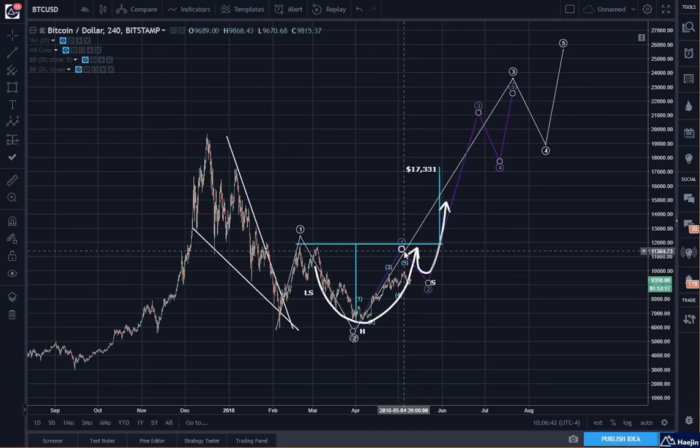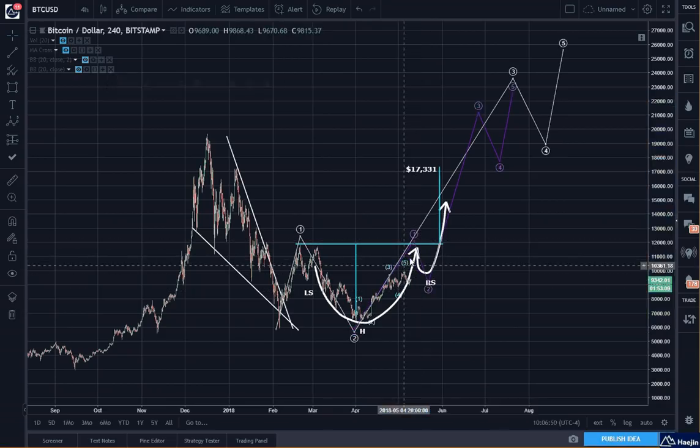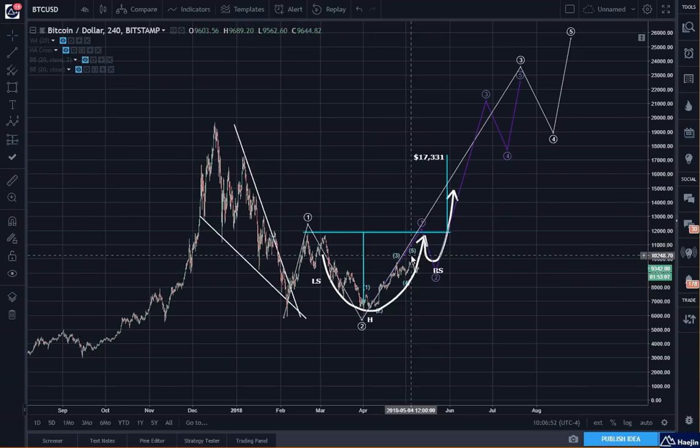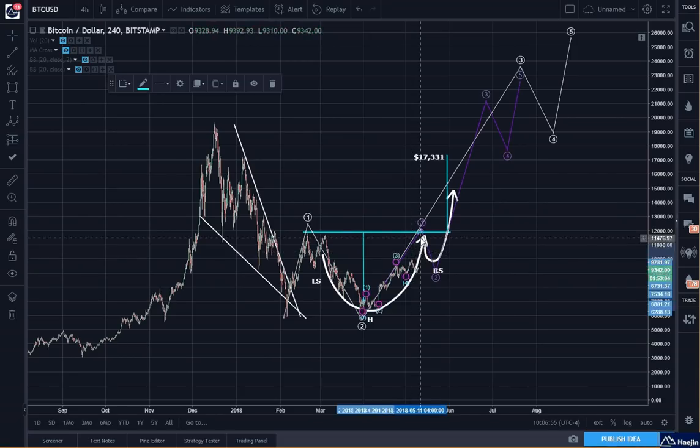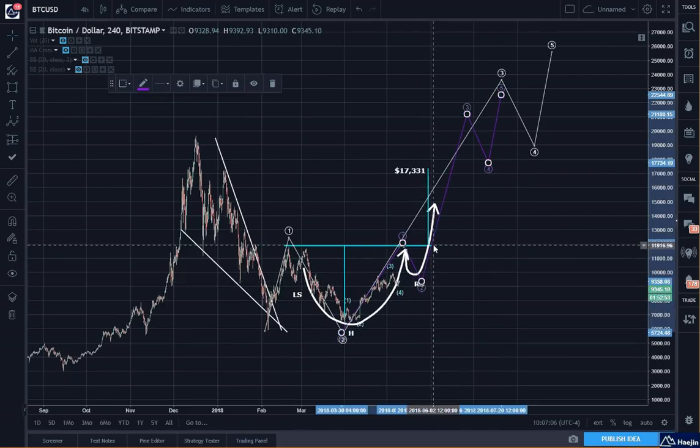We're going to get wave 2 decline. I think maybe wave 5 is not done. 5 blue may be up here actually. That's what I was thinking yesterday as well. And the 2 will make the right shoulder. And then we'll get a zing on the 3.